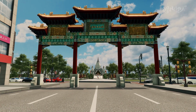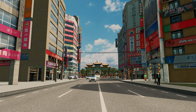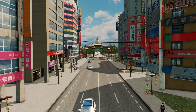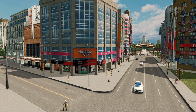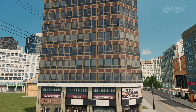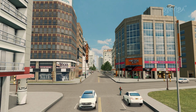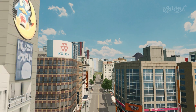As you can see, it's placed directly in front of the temple. It's in Lacandura. This is Lacandura Drive. As you can see, it's quite gorgeous. And we're actually now in Chinatown. It still has to be finished, but this is Chinatown. But there's a Japanese building, right? Kolon. Anyways, this is one of the most iconic streets in the city. This is Magdala Avenue, as you can see.